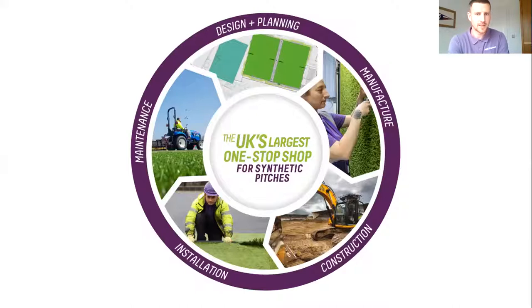So as you can see, we are a one-stop shop. We can take a project from conception, full circle, from an idea through to construction and then completion. Key points of this is that the complete process is undertaken in-house and in the UK, which is different to other models in the industry, where traditionally a construction company has partnered with a synthetic turf manufacturer.